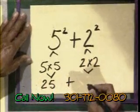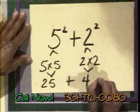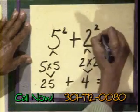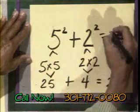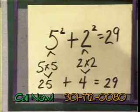4. So 25 plus 4 equals 29. So what this is saying is 5 to the second power, which is 5 times 5, plus 2 to the second power, which is 2 times 2, equals, ta-da, 29.